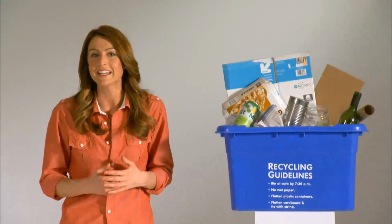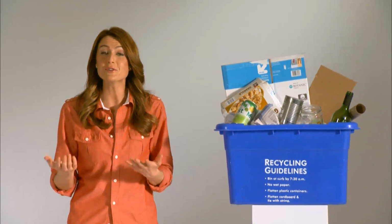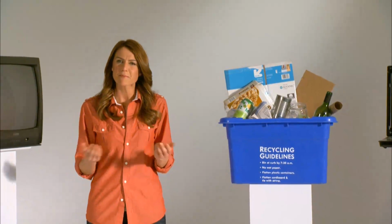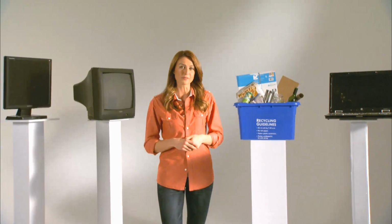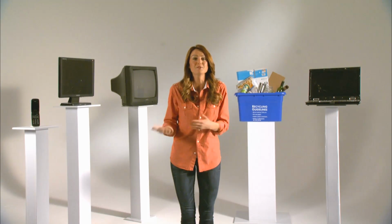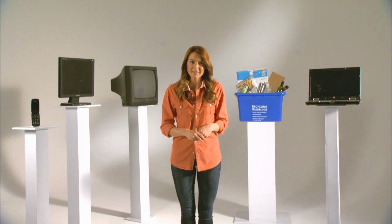You probably know this, but most of the stuff we recycle, like aluminum cans, paper, or glass, is pretty straightforward. You put them in a bin, they go to a recycler, they get sorted, then crushed or shredded, and finally, they're turned into new cans, paper, or glass. But what about an old TV, a computer, or even a cell phone? These things are very different. You can't just crush them down and make a new TV, computer, or cell phone, right?